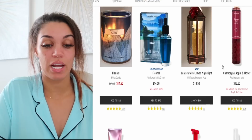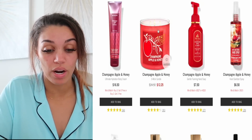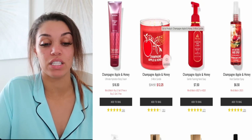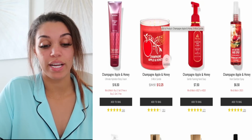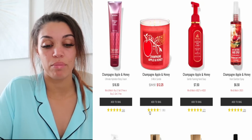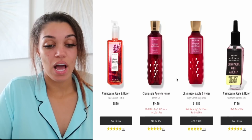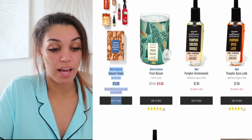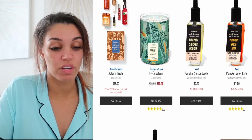Okay, they have a champagne apple and honey right here. This one is $12.25. This is the cheapest candle that I've seen so far. It only has a 4-star rating, as you guys can see down here. So we're gonna keep it moving. We're not gonna buy that one. They have fresh balsam, whatever that is called. Yeah, they have that. Oh, they have autumn treats for $73.